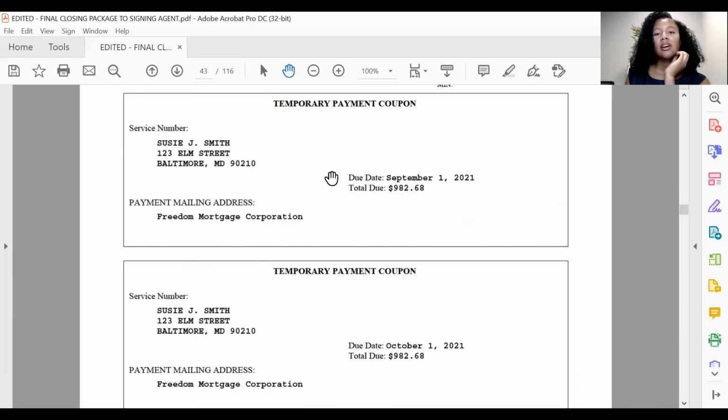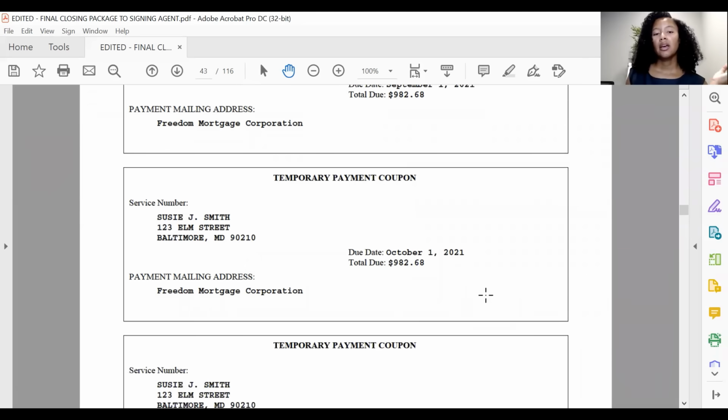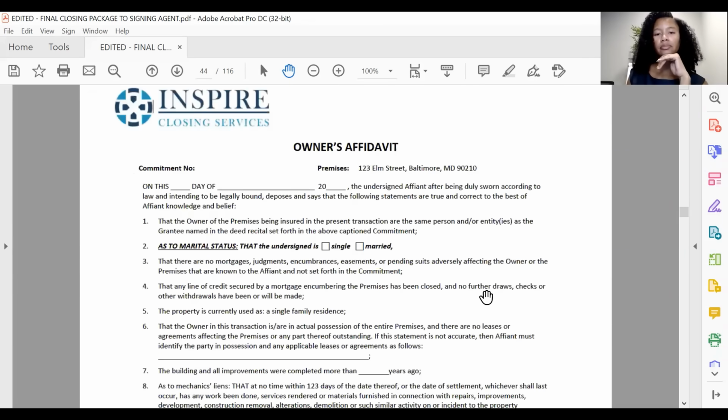All right, so this is what they call a coupon. It's not a coupon. But I tell them that in the event they do not receive the packet of information in the mail from their lender about how to make payments, they can use this document to make their first payment. It has all the information they need. It tells them where to send their payment, the mailing address, and keep in mind that was there, but I took it out. It tells them how much their monthly payments will be, and it gives them their service number and or account number. I let them know that I'm going to put that in the very beginning of their packet so that they have it should they need it.